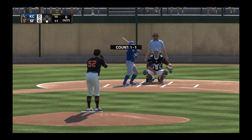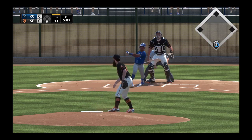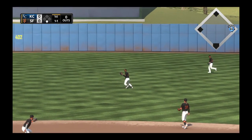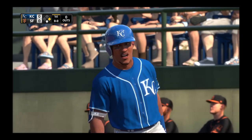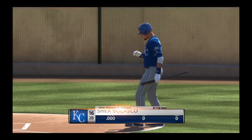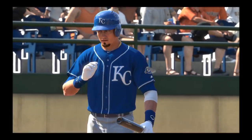Stepping up now, Carlos Cabrera, and we are ready for some daytime baseball. Swinging, a soft liner, and that finds some outfield grass. It's a base hit. With that, the Royals have their leadoff hitter aboard to start out the inning. Batting second baseman, Shea Nolasco. He'll get to take his first cuts here.